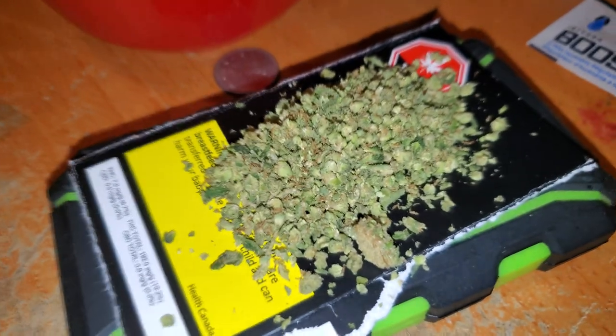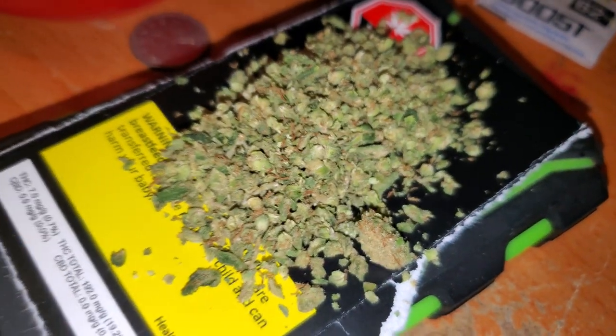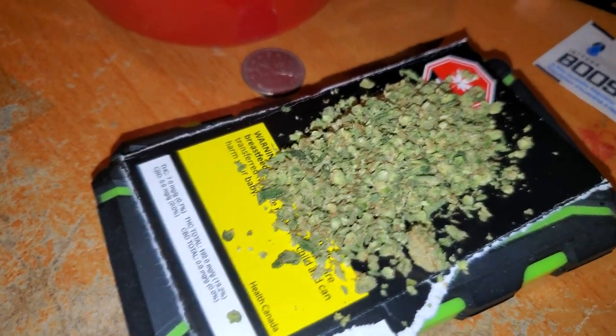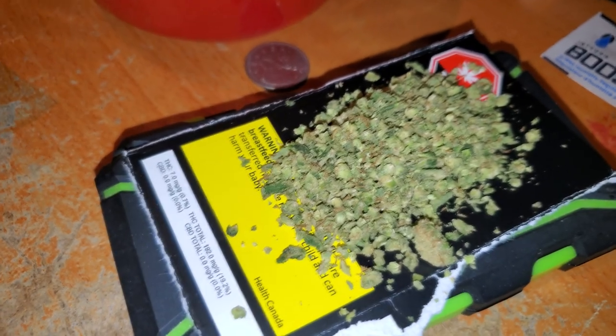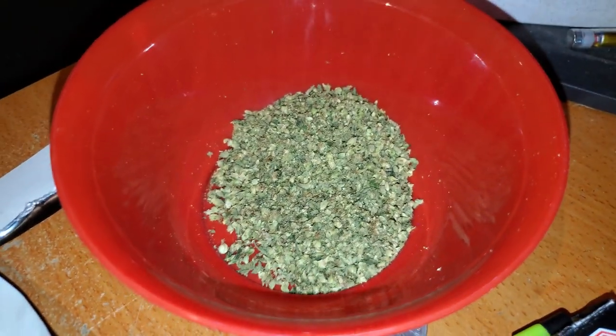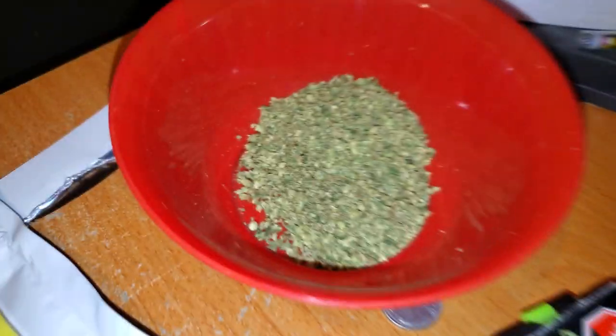Oh, I forgot. I was just taking some pictures of this here, and I realized I forgot to say what the high was like. It's kind of a nice, happy, fun head buzz, I guess, and it's decent. I like it. In the slightly above medium range, so it's not too crazy, but it's good. It's good stuff.